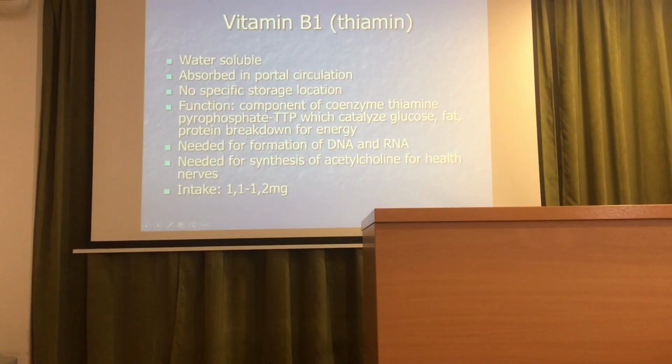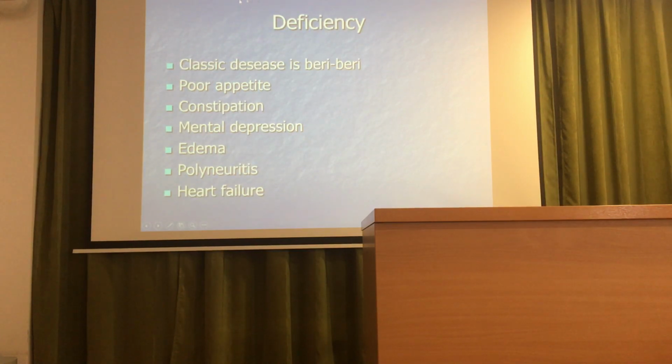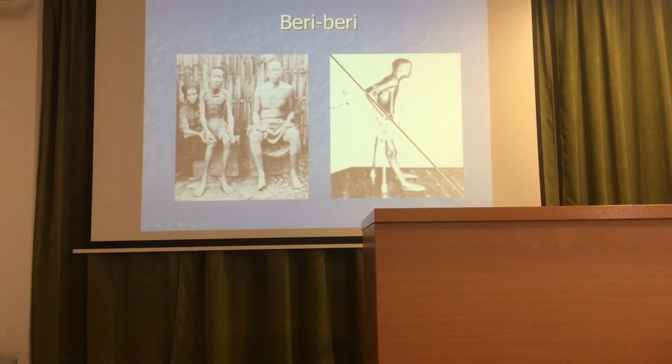Intake is 1.1 to 1.2 milligrams per day. You can find it in liver, meats, poultry, whole grain, brown bread, dry beans, peas, and so on. Deficiency, the classic disease, is beriberi. This is a motor nerve problem. Poor appetite, constipation, mental depression, edema, polyneuritis, and heart failure. So this is beriberi, the neuroskeletal problem, you know. Basically you learned about it in biochemistry.